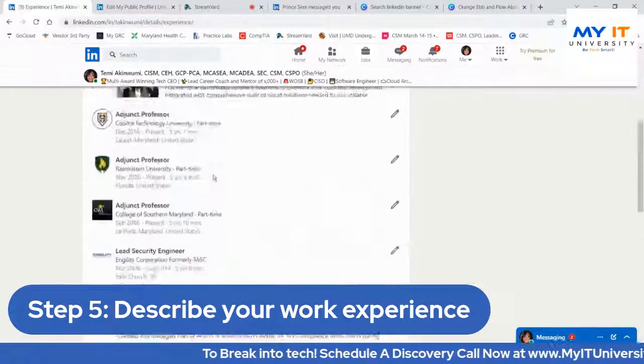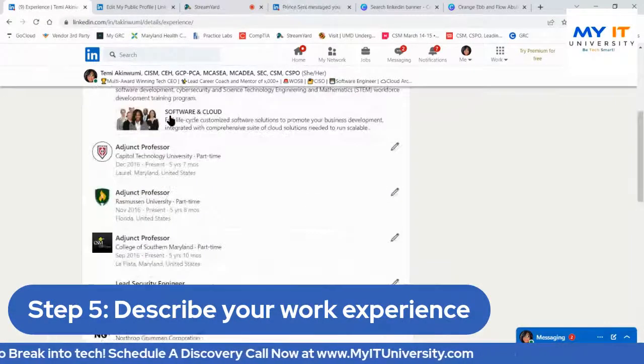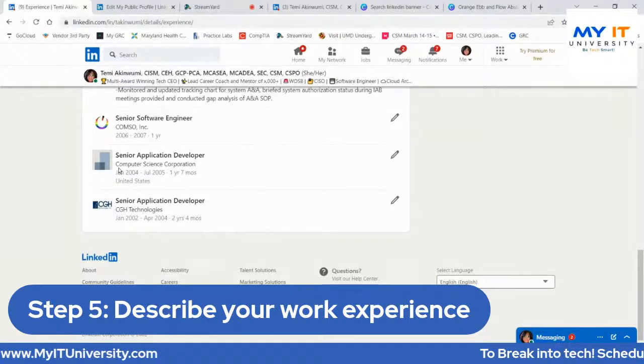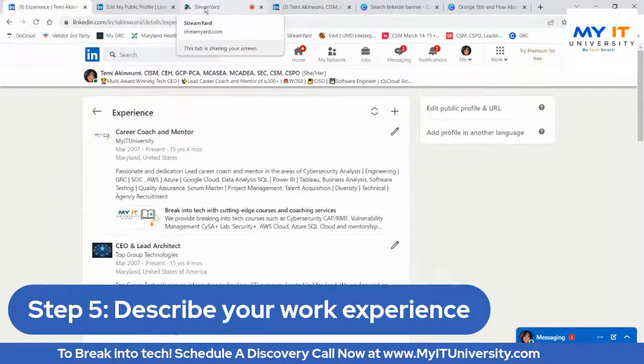So that's how you're going to do your experience section. You're going to do it for all of your experience that you have here. I have so many other ones: work for Comso, work for CSC, work for so many other tech companies. So that's that. I will leave that for a minute.